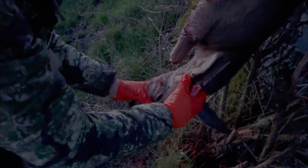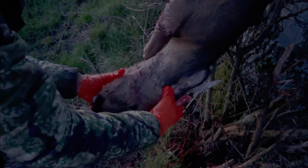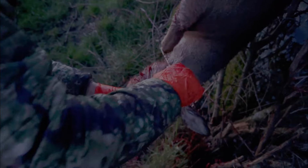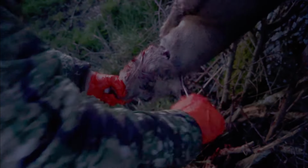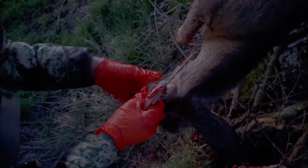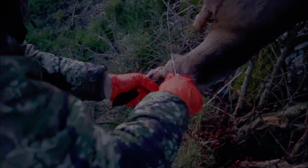So with the head, some people start from here. I used to start from there, but I actually feel that it's easier to go from underneath. So you just want to cut as close as you can around the throat, and then hold the ears and go around the back of the ears.